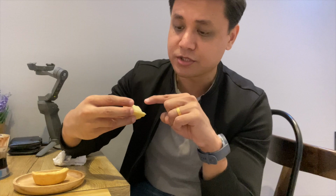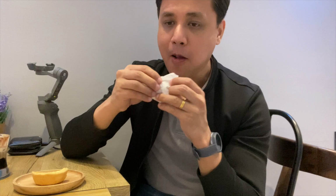The tart crust is nice and crunchy. And on the inside you have the egg with the flavor of vanilla.